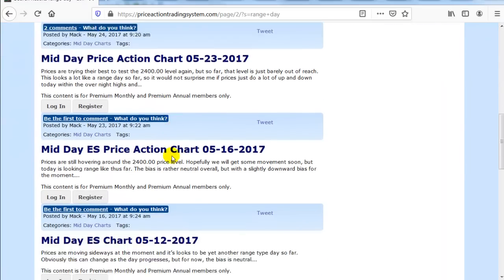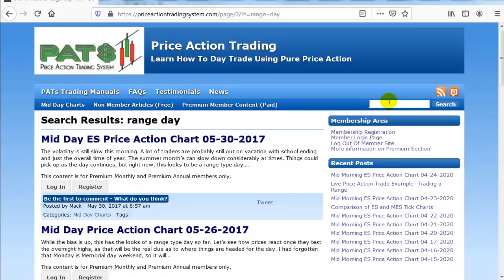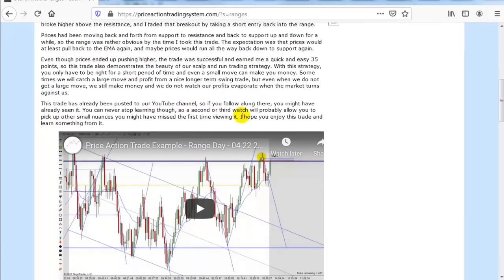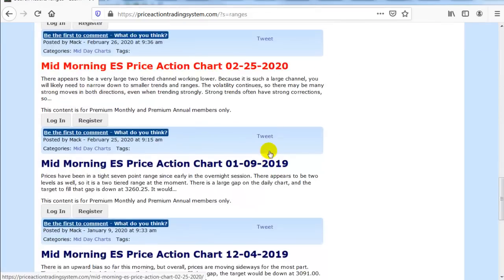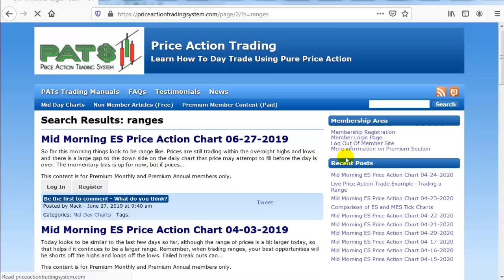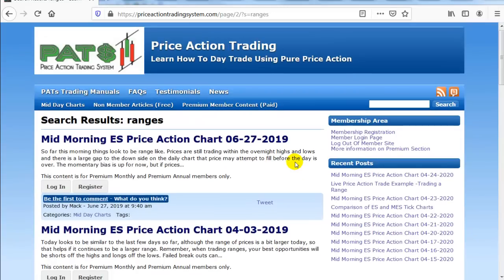This one's actually pulling up a lot of the midday stuff because I talk about range days so much, but let's just put ranges and see what happens. There's one trading range right there. Most of these are pay in the member section, and you will have to pay, but there's free stuff of everything we do. I've got as much free stuff on here as we do paid. So of course probably the better videos are going to be in the paid section, but it's still all there.